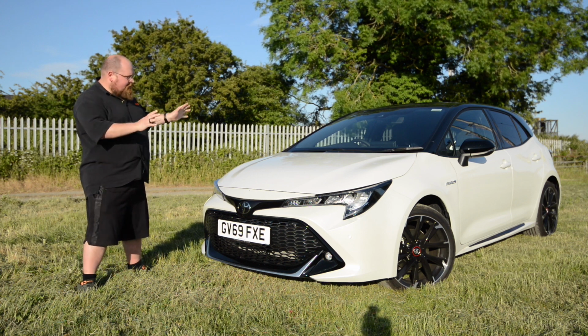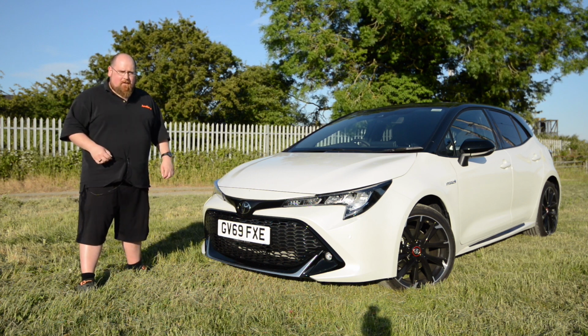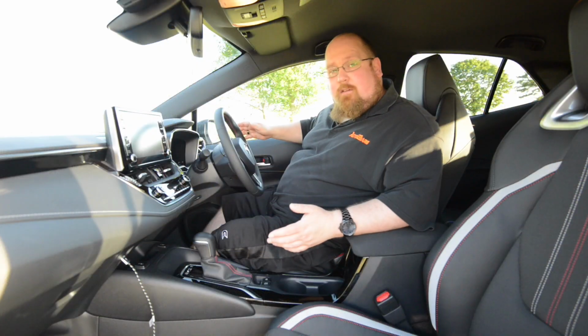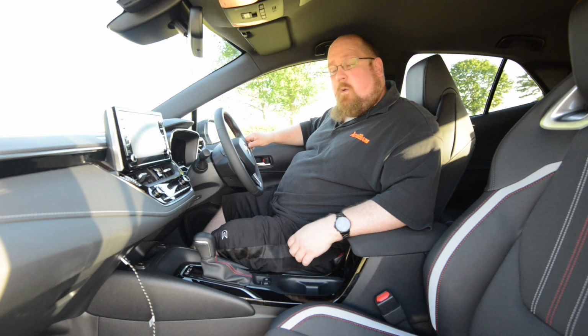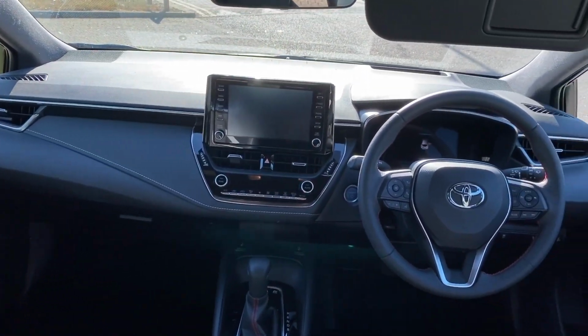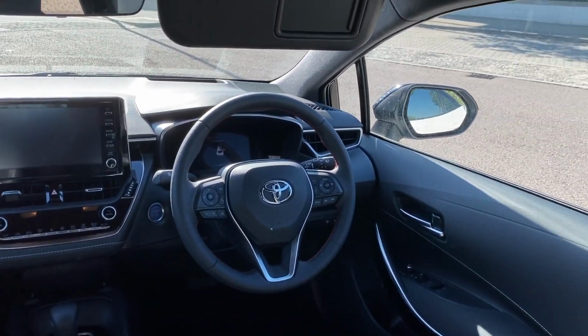Now, I think that's enough of the outside styling of the new Corolla. Let's have a look on the inside. Sat in the front of the Corolla GR Sport, you are greeted by a very comfortable and very modern looking cockpit. Toyota's designers have clearly been doing their homework.